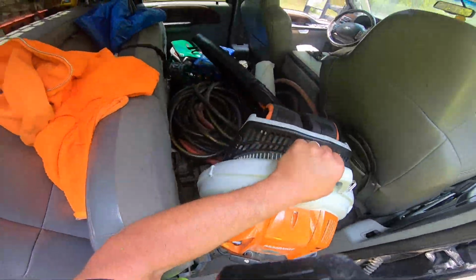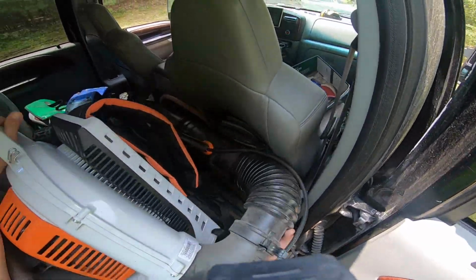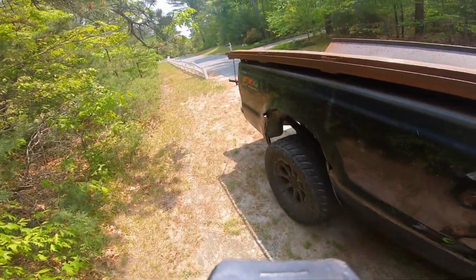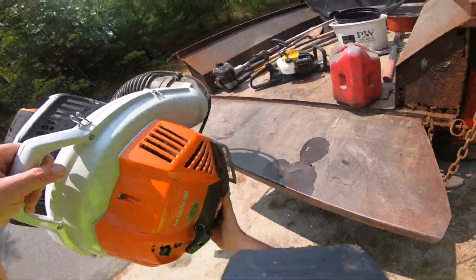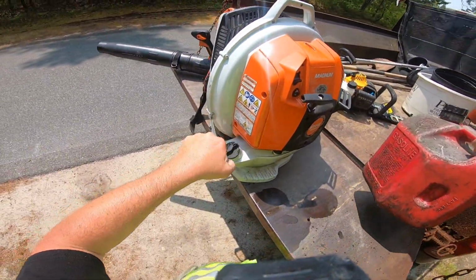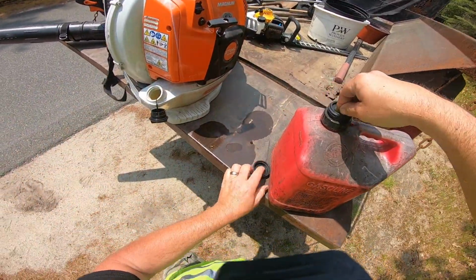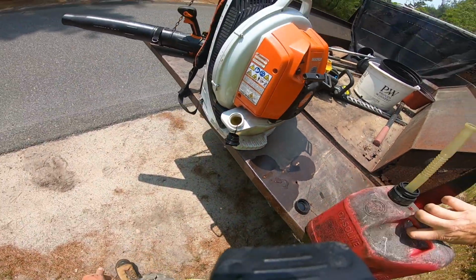I got my Magnum BR 800 or whatever the heck this thing is, 850 or 500 horsepower. 500. Looking all right for fuel, but I'm gonna go ahead and toss in a little. Look how much water was there, dude. Look at all that water just hanging out.